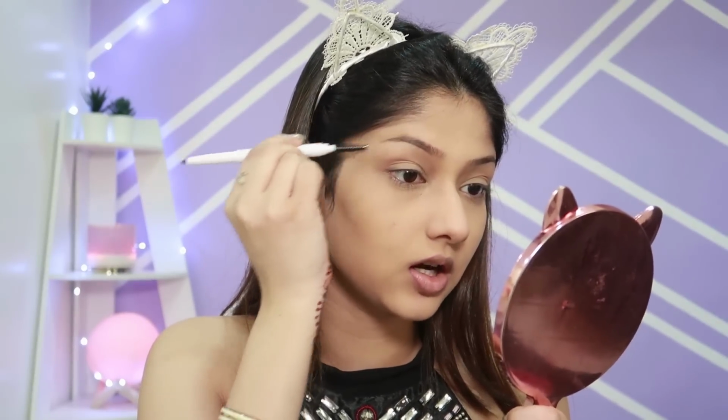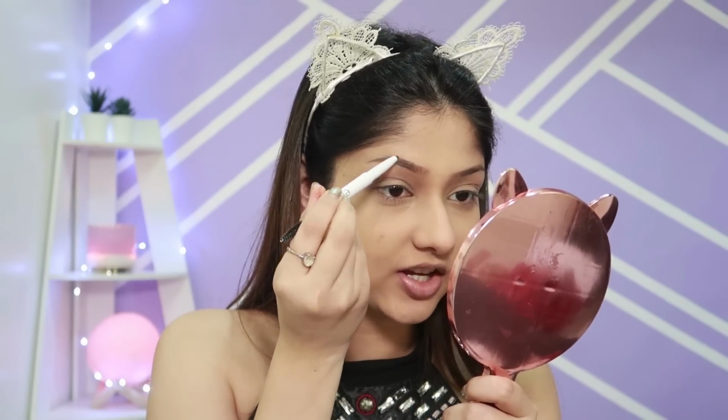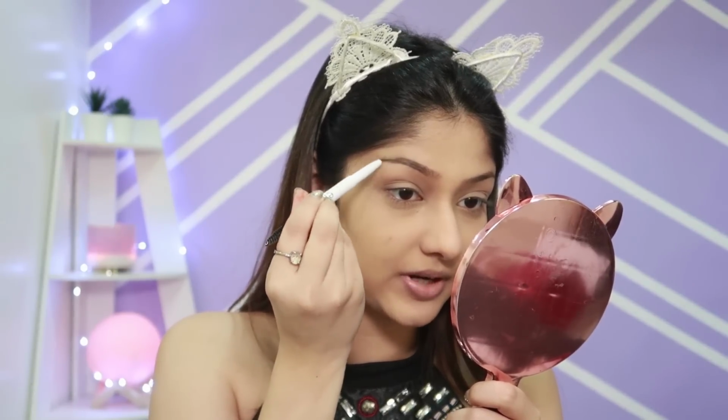This is very pigmented. You have to be careful. Like you can't have a heavy hand when you use this. So yeah, keep that in mind. But otherwise the texture is beautiful. I really am impressed.